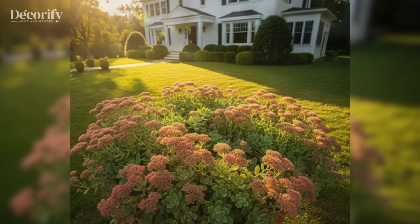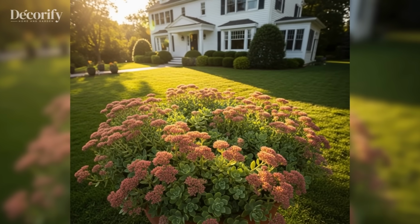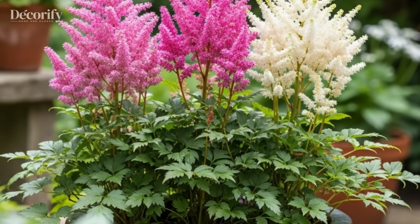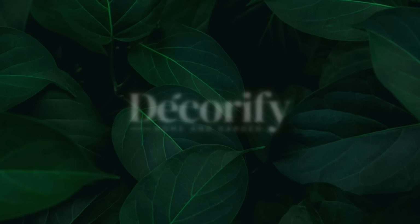Want stunning blooms year after year, with barely any effort? These perennials are so easy, it's like your garden is on autopilot. Let's dig in.